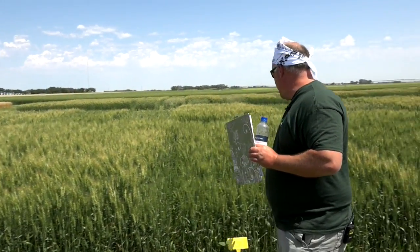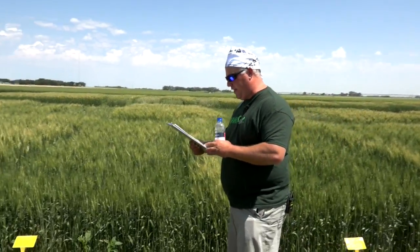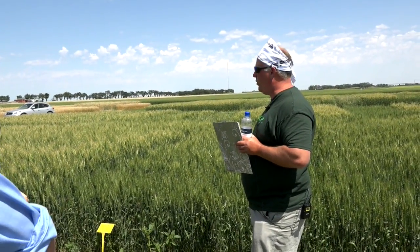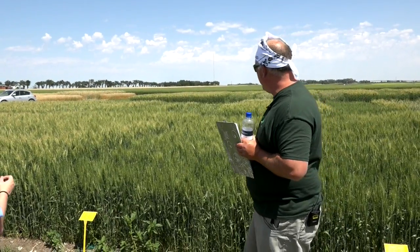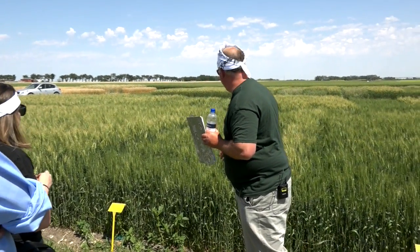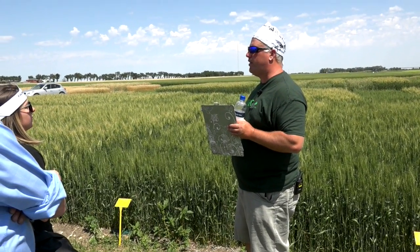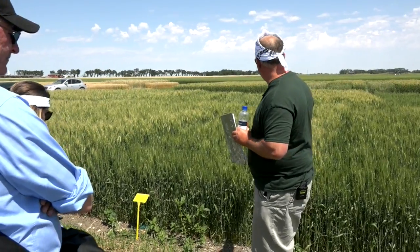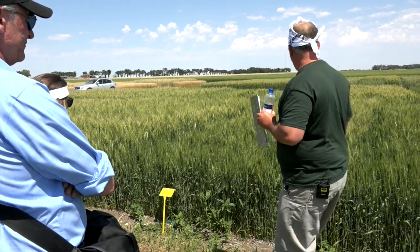So now we're going to get into the damage right here. So this was the earlier check. This was simulated hail on June 12th. So the growth, because it was seeded April 20th, growth stages were a little bit beyond tillering, but now you get a sense of how well it's been able to recover. What is it now, July 20th? So we're a month and 8 days, but you can see the maturity effect compared to the no hail.